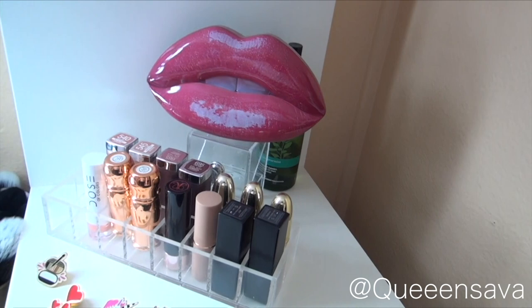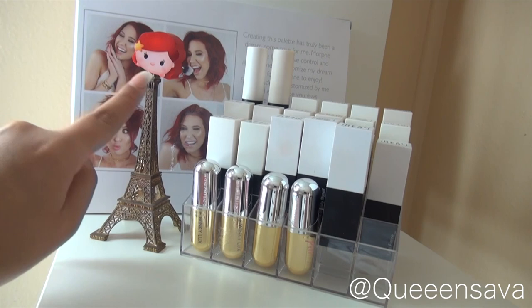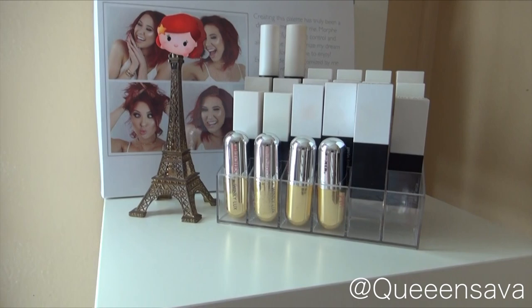Up here, of course, I had to have the Jaclyn Hill box, where I got her eyeshadow palette. I have the Eiffel Tower and Ariel. I love Ariel and I love everything that has to do with Paris. This is my dream place to go. Paris, Dubai, and somewhere tropical are my dream places.